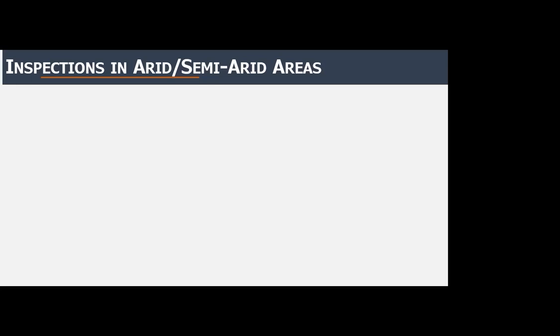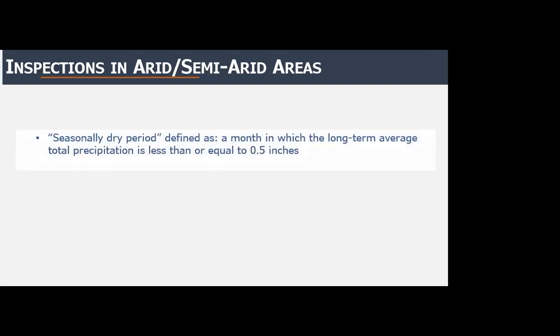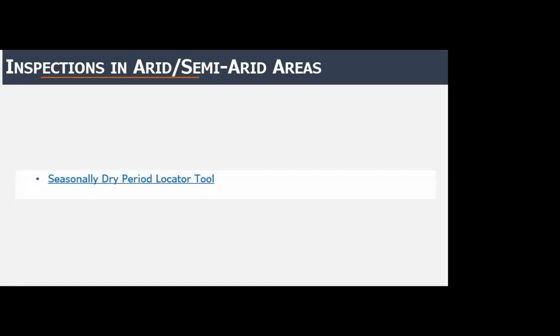We have not, in the past, defined what we meant by seasonally dry period. In this permit, we've included a definition, and that is a month in which the long-term average total precipitation is less than or equal to 1/2 inch. There's a lot of information online to search for those areas, but we've also come up with an Excel spreadsheet tool that you can plug your zip code into and figure out if you're in an arid or semi-arid area, and if any of the months out of the year are considered, quote unquote, seasonally dry.